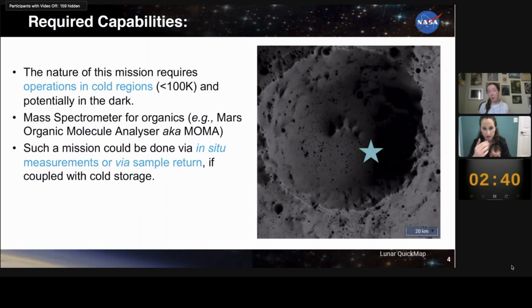So the obvious required capability is to work at extremely low temperatures, preferably under 100 Kelvin, and then also potentially in the dark. So you would need to have some sort of short traverse to go in between your light and dark regions quickly enough for communications, but then also traverse back into a dark, deep PSR.